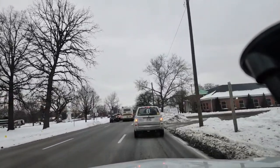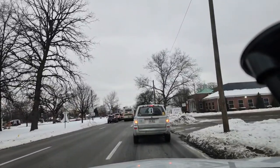Use the ball of your foot. We want to see the rear of the tires on the ground.